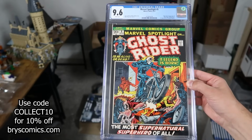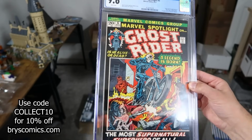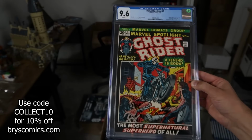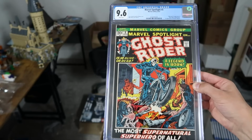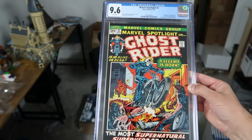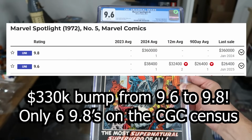Man, I have seen lots of 9.8s that look worse than this. It's got a tiny little tear by the staple, which is in the grader's notes. Tiny spine stress lines and tiny wear, which is all in the grader's notes. And again, all of those things I've seen in 9.8s. The 9.6 to 9.8 bump on this is, I think, like $300,000 or something if you can get it to a 9.8.